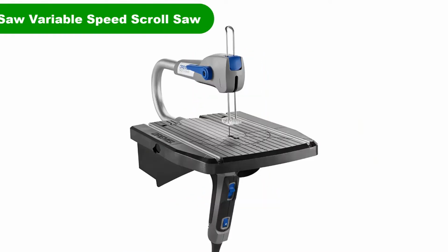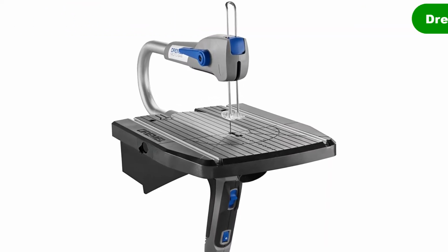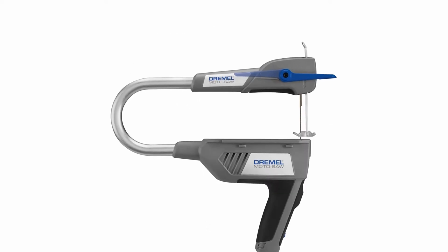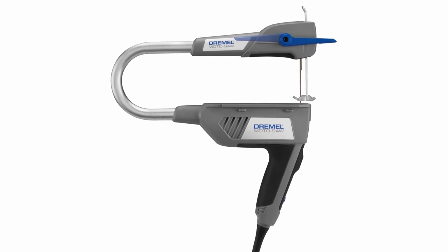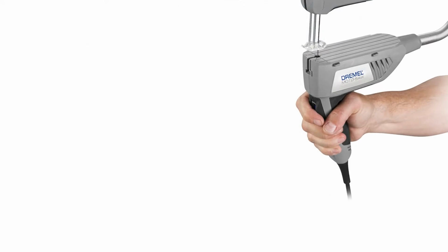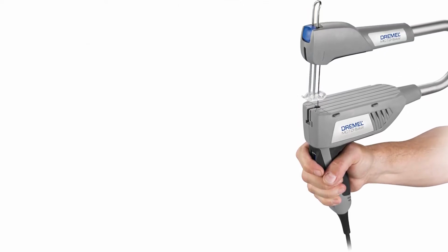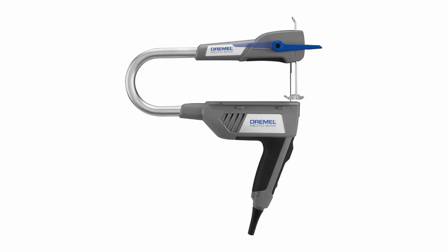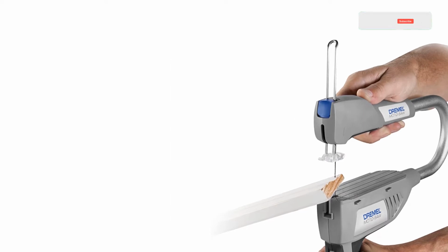Number 4. Our fourth best pick is Dremel MS-2001 Moto Saw Variable Speed Compact Scroll Saw. This product is from Dremel Moto Saw, which offers a compact and easy solution for making detailed cuts in a variety of materials like plastic, wood, metal and laminates. The Dremel MS-2001 Scroll Saw is a portable precision scroll sawing tool that is easy to install, set up, operate and store.